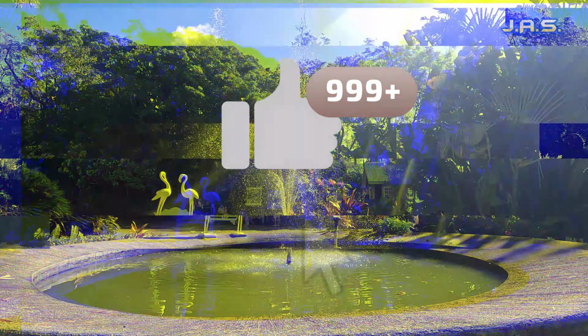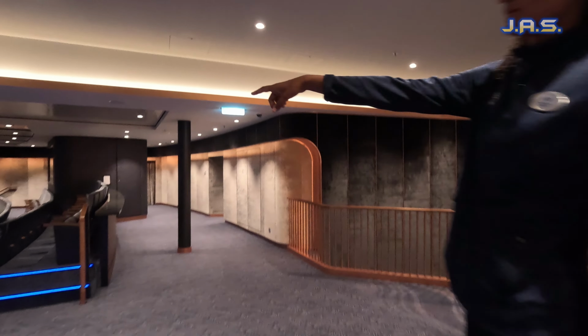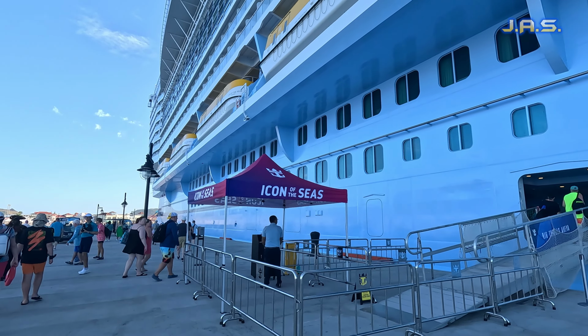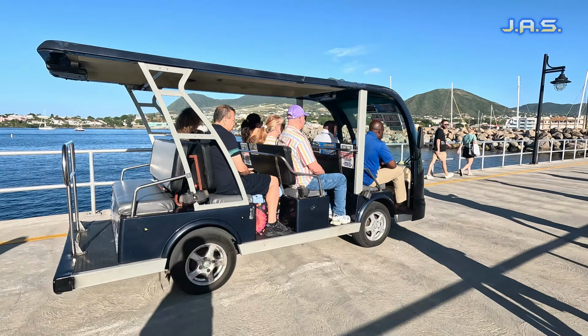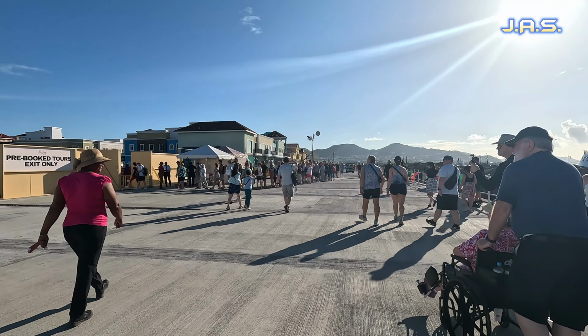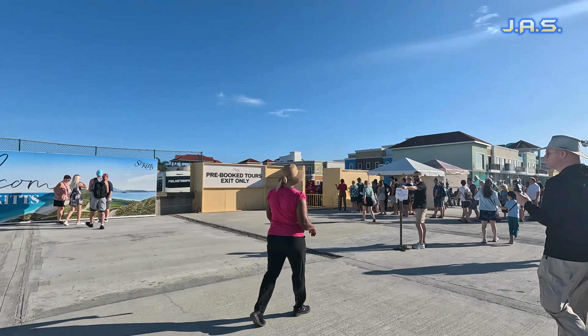Okay, so just to give some background of how this tour started before I get into the details of the tour itself. For me, because I booked on the cruise ship, we had to meet in the auditorium on the cruise ship on Icon of the Seas around 8:30, and then we had to go to the port and meet there around 9:15. If you book it direct or if you book it outside of a cruise, most likely you'll just have to meet them at the actual port still around the same time, so around 9:15.